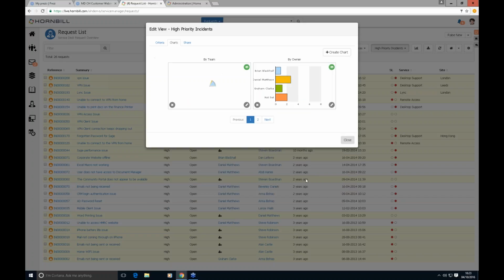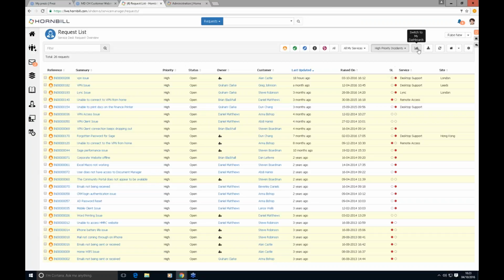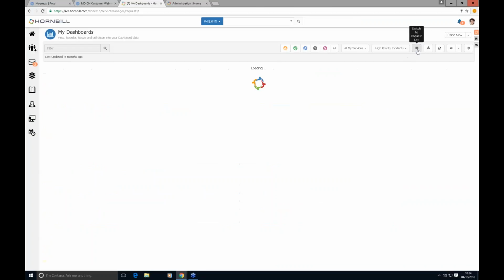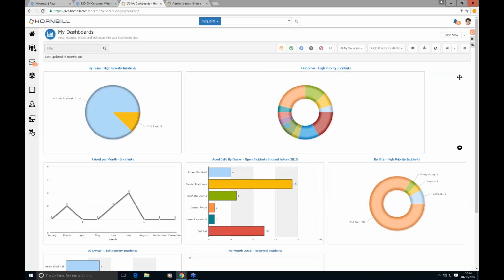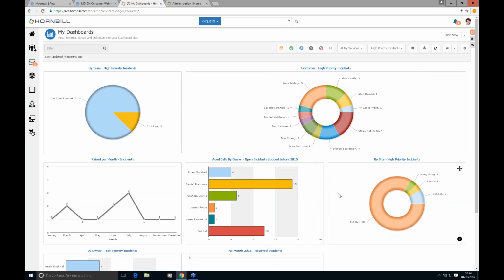Now if I save that, what this also allows me to do is to either share that with my colleagues or indeed toggle between my request list view here and my dashboard. And in doing that, you can now see that new chart that I created here front and center, and obviously I have the ability then to decide if I want to make that bigger or where I want to place that on my dashboard. So in essence, this is my personal dashboard as an analyst, which allows me to decide what I want to see visually.